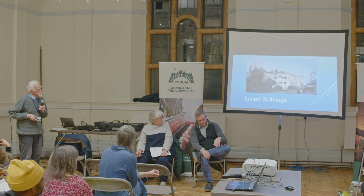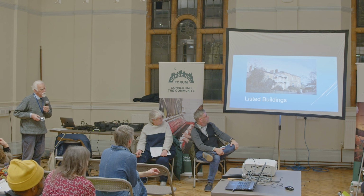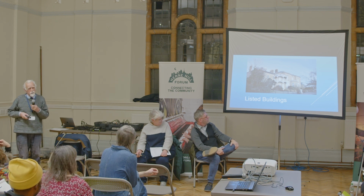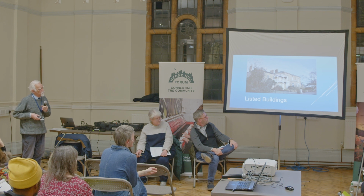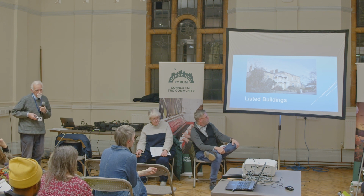Again, one of our familiar listed buildings. Anything to do with a listed building is possible. You can even knock it down. But the key thing is that you actually have to ask nicely. You can't just go ahead and do something to it. So you have got to go through some sort of planning application or listed building application process.